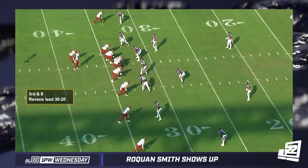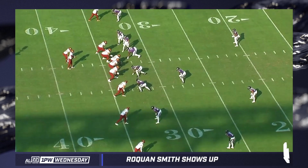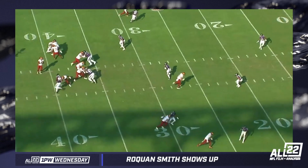Again, it's a 3rd and 8. We're up 30-20 late in the fourth quarter. I think just inside of 4 minutes remaining, but I could be wrong. Roquan is lined up as the trips side or field side inside linebacker, which is typical. We're in our dime alignment. Kyle Hamilton is the dime linebacker to the boundary.